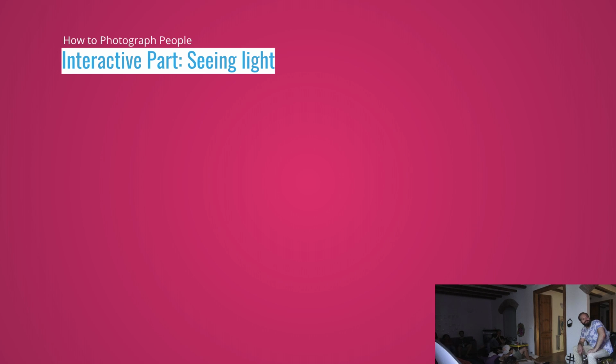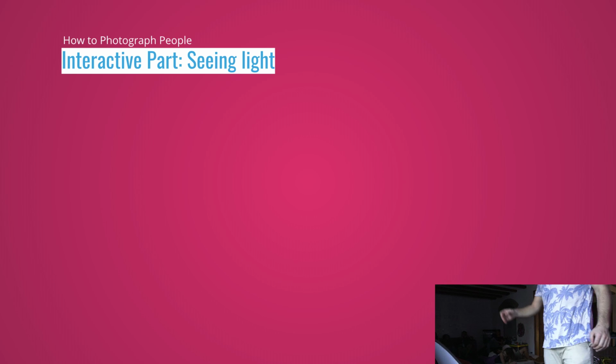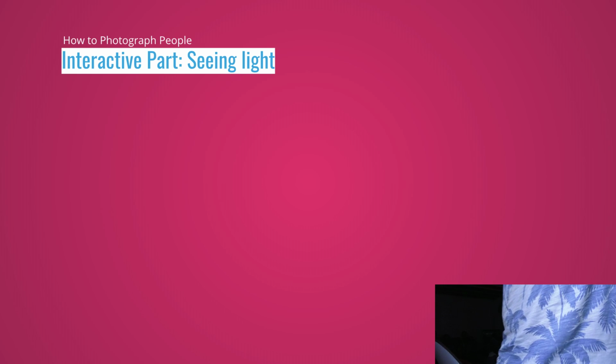So, interactive part, seeing the light. I have my reflector. I need one person. I just point some light at him, and that's it. Somebody, you want to go? Cool. Let me darken it up a bit.